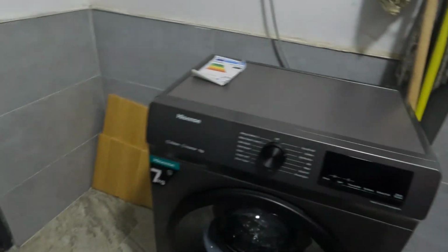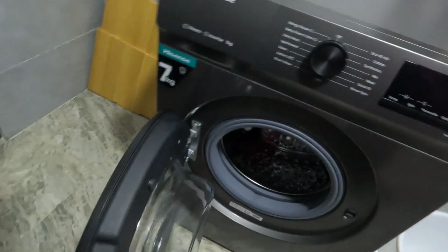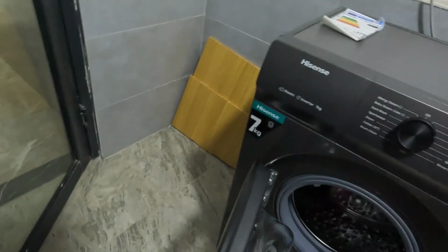Do you know how to use this washing machine? We don't know, it's the first time. It's the first time you are seeing a washing machine. Yeah, I know how to use it. You know? Yes. Can I just open? You can. This one.